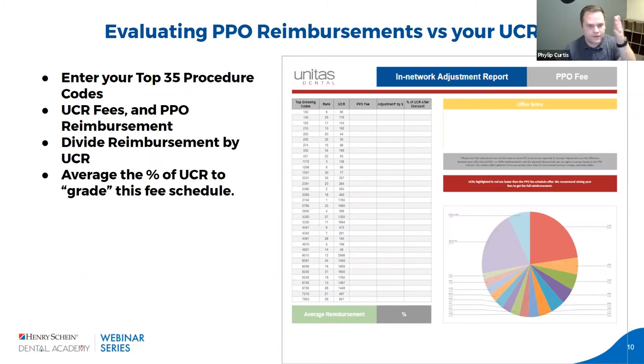And then $75, $100, $230, whatever the reimbursement rate is that you found on that proposed fee schedule. Then in an additional column, you can do some simple math in a formula that is just: I want to take the reimbursement rate divided by the UCR, and that's going to give you a percentage. So maybe for your pro fee, it's going to be 53% of your UCR. For your crown, maybe it's 75% of your UCR.